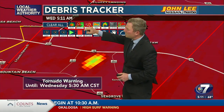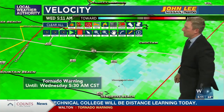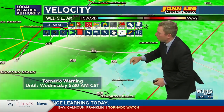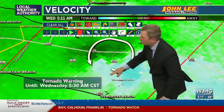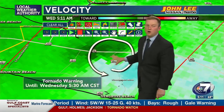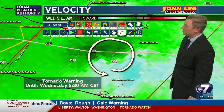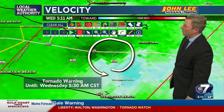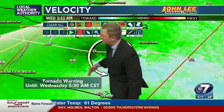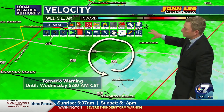I'm going to flip over to our velocity signatures and see if we have the couplet still there. And yeah, in this general vicinity we're still seeing some very strong winds rotating in the atmosphere. So this is now a tornadic cell that's worked its way up off the Gulf as a waterspout and has been able to hold on to its structure, moving its way across the Seagrove Beach, West Seagrove Beach area, east of Blue Mountain Beach, and is now starting to approach the Choctaw region.